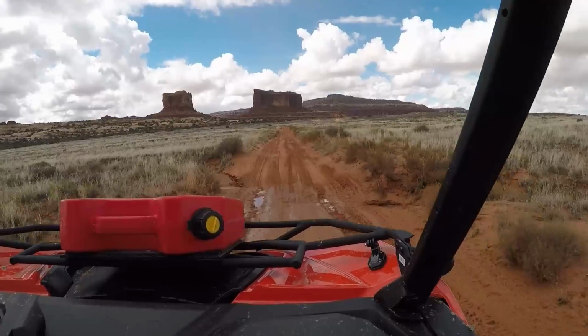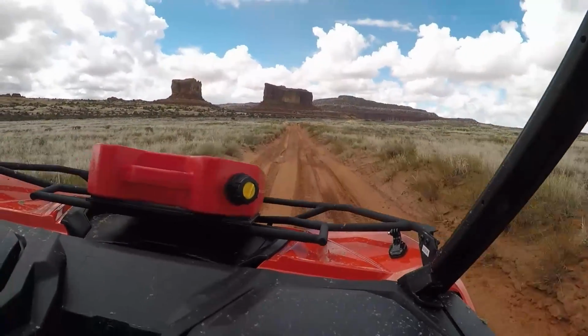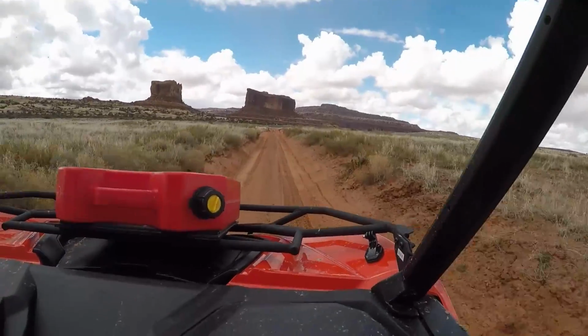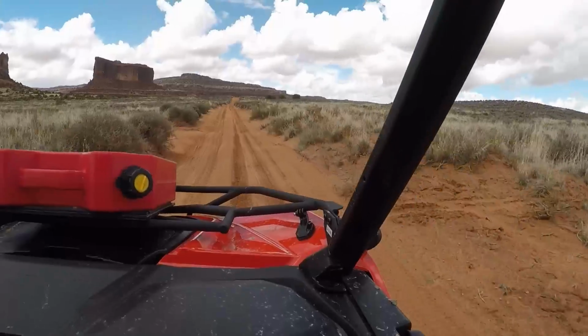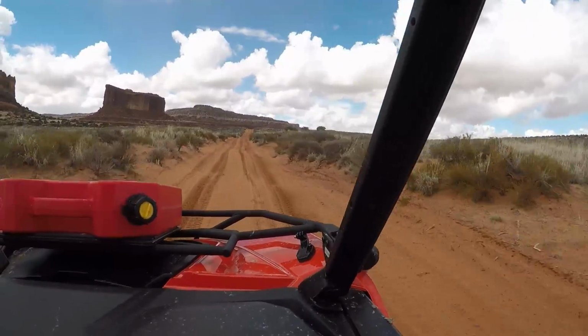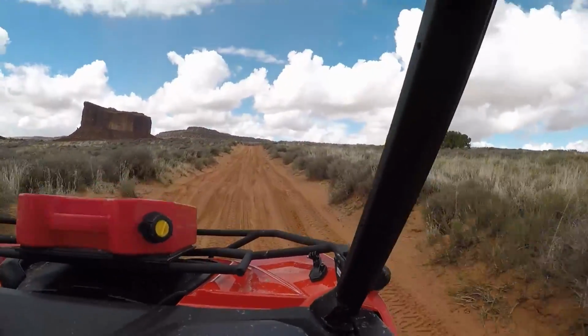Heading out towards the buttes there. You can see these pretty much the whole loop. Kind of keeps you oriented as to what direction you're going. But from here, you go pretty much right straight at them. But yeah, this sand is fun. The slip is pretty firm because it was pretty wet from all the rain. But yeah, it's fun in here.